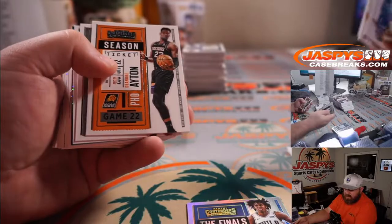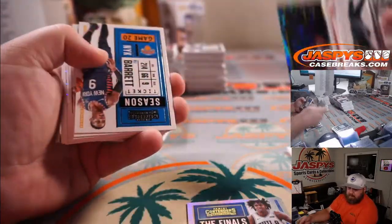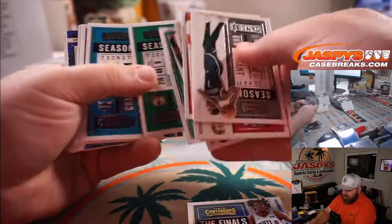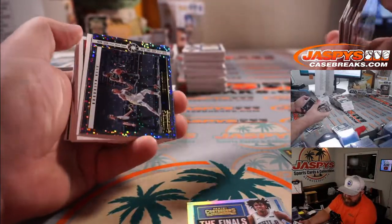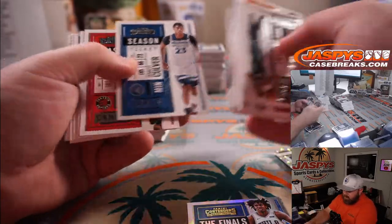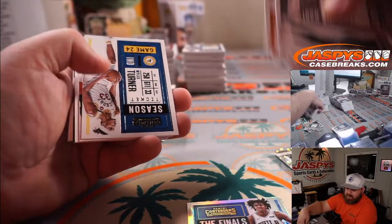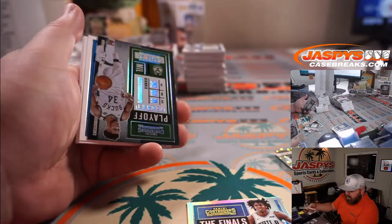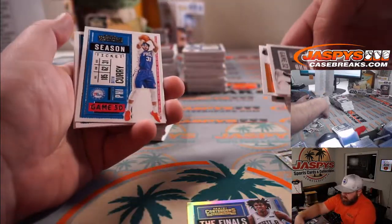Zion again for the Pelicans, Mark Bissett. James Wiseman, lottery ticket. Warriors, Michael Flores. And we got Kevin Durant for the Nets, Nick Nguyen. Giannis again for the Bucks, Luis Ramirez. And you got another Giannis. This one is out of 249 again for the Bucks, Luis Ramirez.